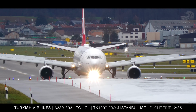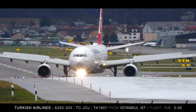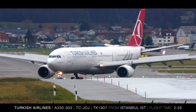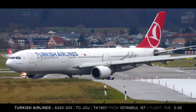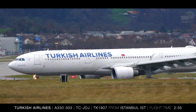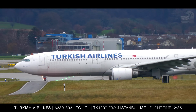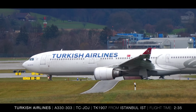Rega 1 traffic, Embraer now 4 miles final. Inside Rega 1, traffic at 10 o'clock position, Rega helicopter low level, crossing left to right. Looking out. Turkish 7 Bravo Juliet, hold short of runway 34. Short of runway 34, Turkish 7 Bravo Juliet. Falcon 147.